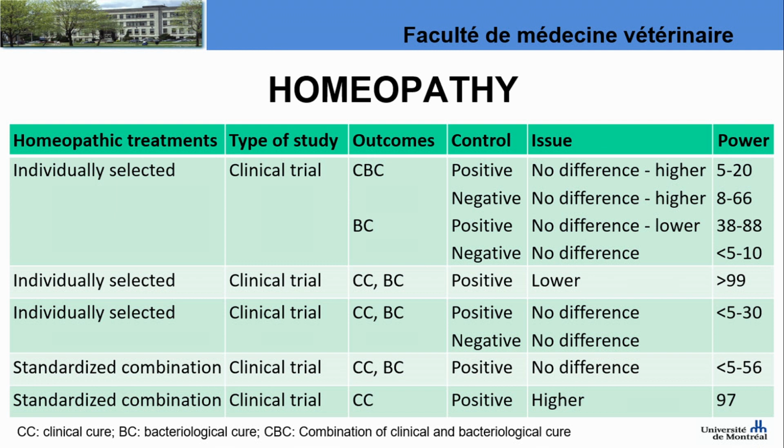Here, this table summarizes the results for the 5 clinical trials that evaluated the efficacy of homeopathy. So you have the homeopathic treatment in the first column after the type of the study, the outcomes evaluated in the study, so a clinical cure rate, bacteriological cure rate, or a mix of a clinical and bacteriological cure rate, the control groups that were present in the trials, the results, meaning the difference observed between the treatment groups, and finally the power that we have calculated based on the data available in the trials.